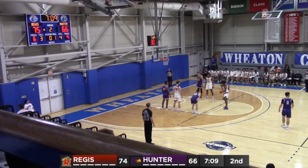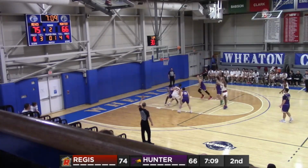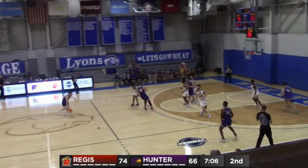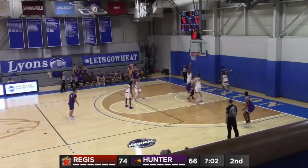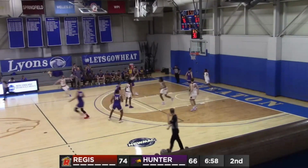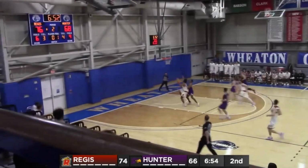Promising sign for Regis to get 5 players in double figures scoring after yesterday, where they were led by a one-man show. Russell Rao, career-high 26 points against Wheaton. The number 2 scorer from yesterday's game, Tate Pike, had just 9. 10-point lead for Regis. Huge rejection by Harvey. Regis wasn't able to get it back as Hunter gets the bucket, but man, Jameer Harvey doing everything today.